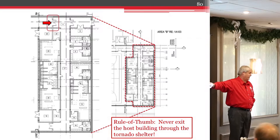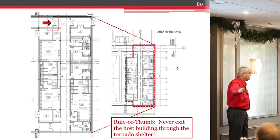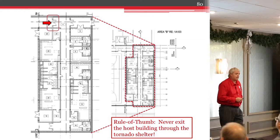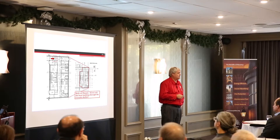The guy that had the problem figured 85% on everything. And he was wrong. He was flat wrong. Classrooms, bathrooms, corridors, stairwells, he figured 85% on everything. And he was 6,000 square feet short.